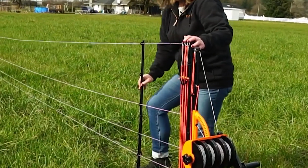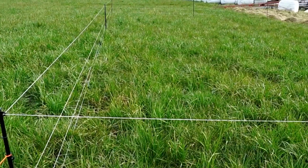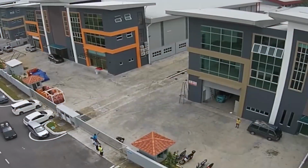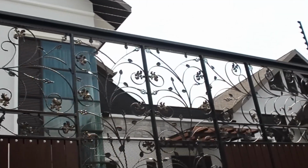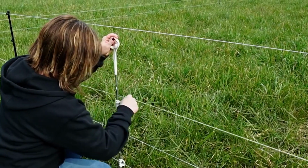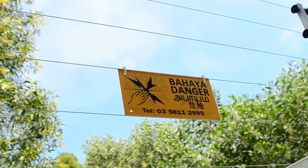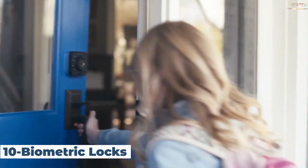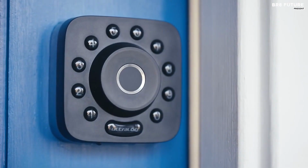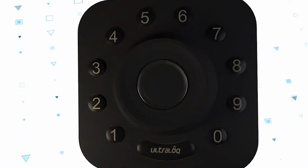The fences are designed to be robust and intimidating, deterring potential intruders with their appearance alone. They can be customized to fit the size and shape of your property, providing comprehensive coverage. Smart electric fences offer a strong, visible deterrent, enhancing the security of your home. 10. Biometric Locks. Biometric locks are cutting-edge security devices that revolutionize access control.